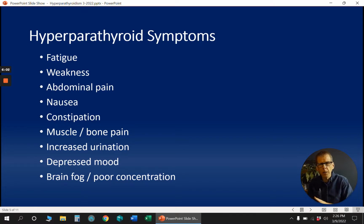So what happens when people have hyperparathyroidism, particularly primary hyperparathyroidism? What we see is these symptoms probably are driven mostly by the calcium level going up rather than the PTH level, but they can include things like fatigue, weakness, abdominal pain. A lot of folks will have nausea and constipation. Sometimes muscle or bone pain, muscle weakness, increased urination, depressed mood, brain fog, poor concentration. All of these things have been associated with hyperparathyroidism. Acid reflux and high blood pressure also have been associated with hyperparathyroidism.